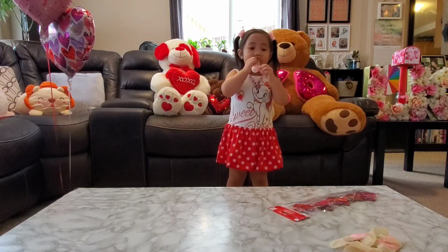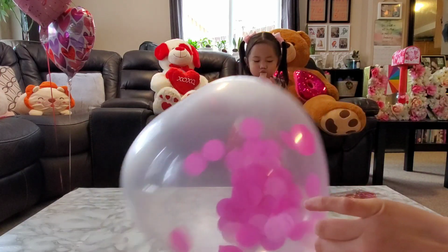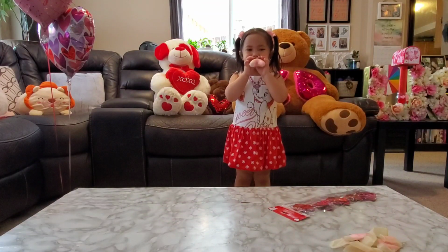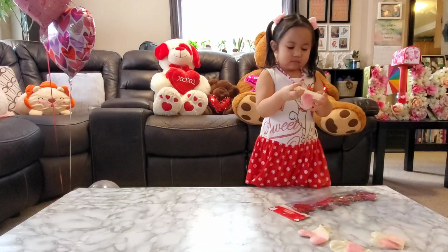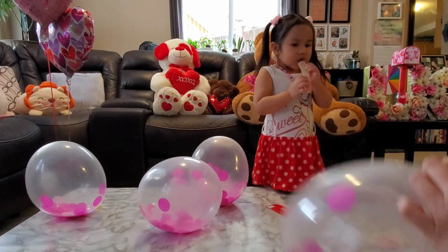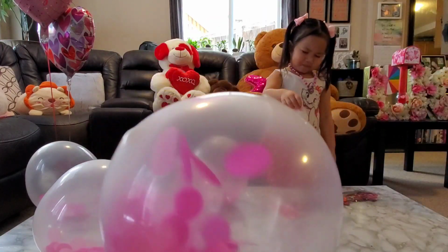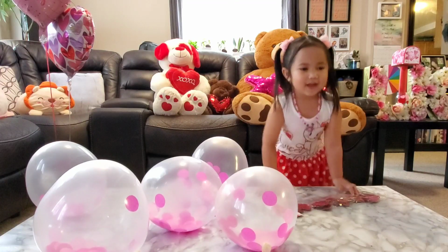I got one. One, it's hearts with confetti inside. Wow, that's so cool. Two. Three. Four. It's okay, five. Oh, are you ready? One more. There we go, look.